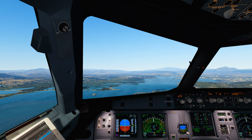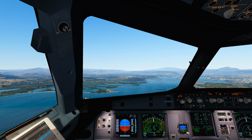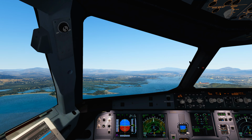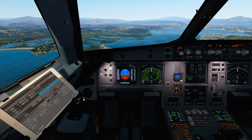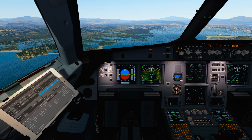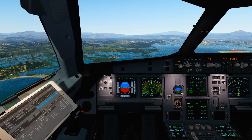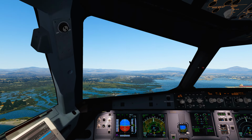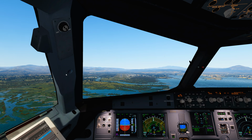One thousand. So there we go. So let's leave the auto throttle in. Let's turn off the autopilot. And let's go. So I'll leave the auto throttle in.